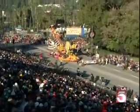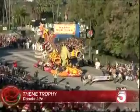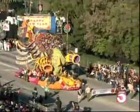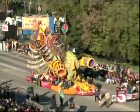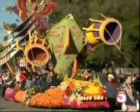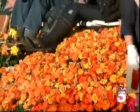Okay, here's the best presentation of Rose Parade theme. This is the winner of the theme event. A group of colorful kites soar down Colorado Boulevard as Donate Life reminds us to treasure every moment of every day with Seize That Day. Now, at the front of this inspiring entry is the dedication garden, which features thousands of roses, each with a very special message from the family of an organ donor, an organ recipient, or the recipient's family.